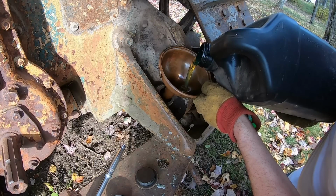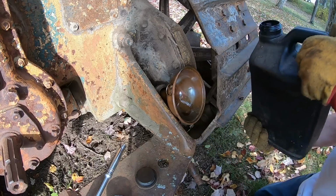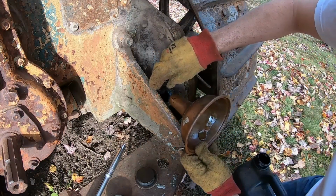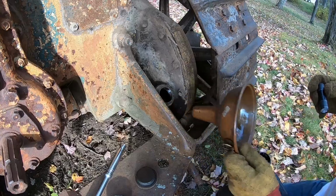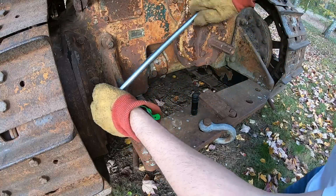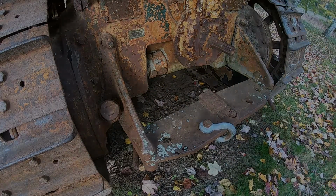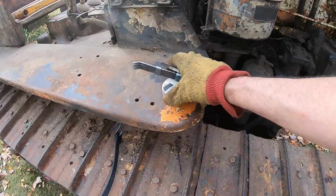I don't fill these too full because in case the sprocket seals are bad, it'll just weep out if I get it that high. But back in here with the light. Yeah, that's good. That's at a good level right there. Back around once again.